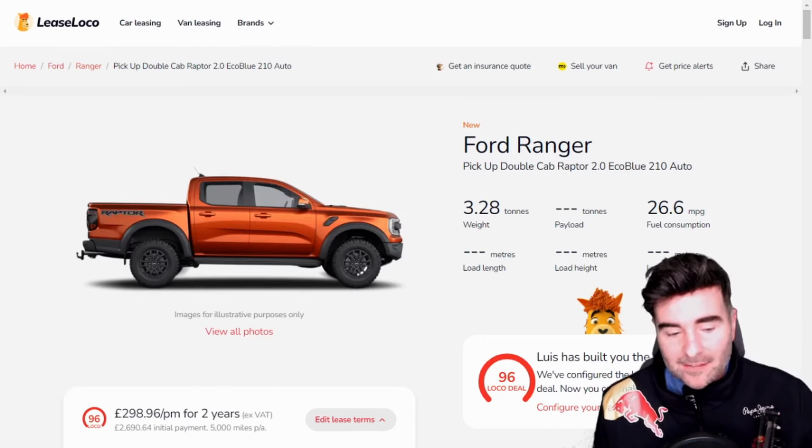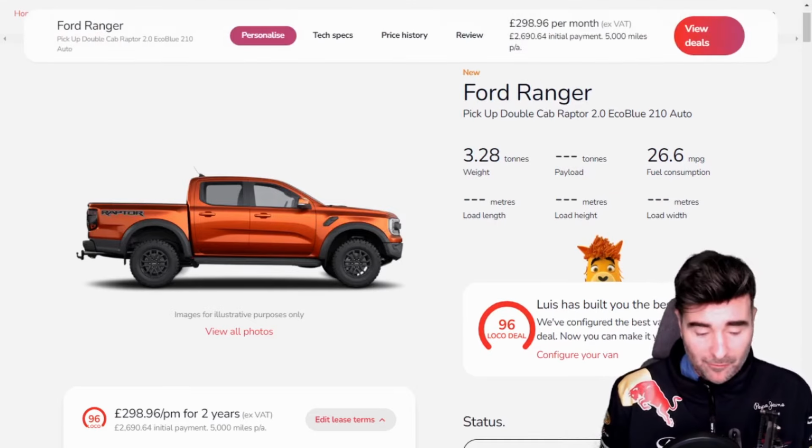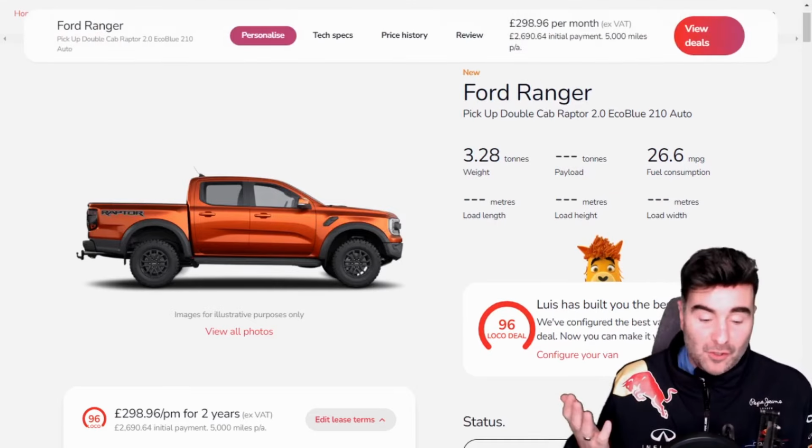When I found this on the Lease Local website, I actually clicked on van leasing because I was having a little look and I saw this beauty. The Ford Ranger double cab pickup Raptor. When you see Raptor on the side of a Ranger, you know it's the good one. You see a lot of Wildtraks with the 3.2 diesels, and they're good, but it's the Raptor. The Raptor is the one you want. £298 a month. Pretty much 300 quid.